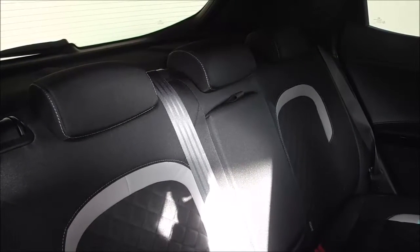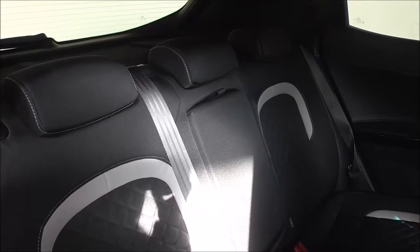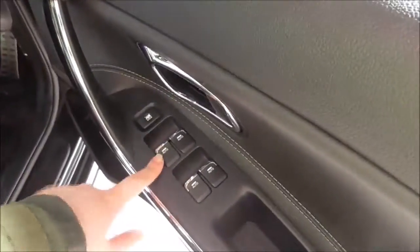Taking a look into the rear now then, the interior is cloth throughout the vehicle. Three seats in the rear, three seat belts, headrests, all equipped with Isofix. Additional storage in the rear of the front seats and plenty of legroom in the back. Just here you have your electric windows, front and back.